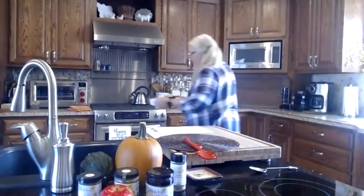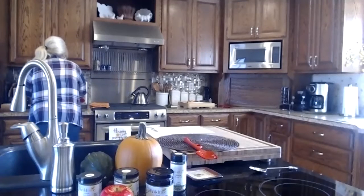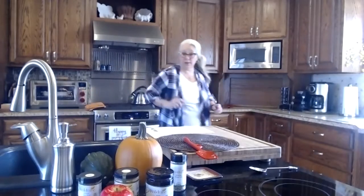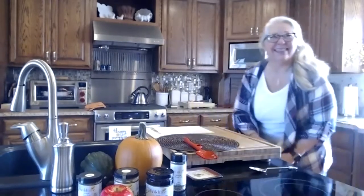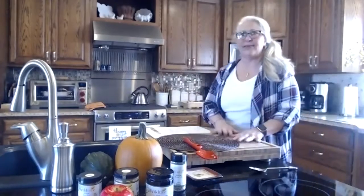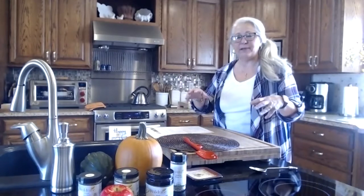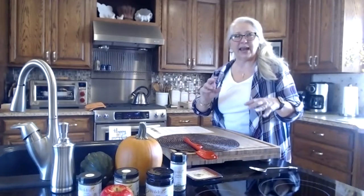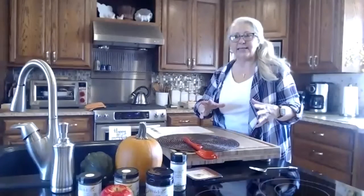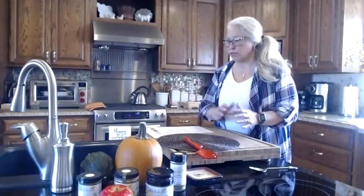So I'm just bringing this over. I'm going to put it in the broiler. You see me jump there. I know you did. I hit the edge of my hand on the oven rack. So yeah, it's just going to set there for 2 to 3 minutes and broil away. The top is going to be slightly crunchy and crispy a little bit. The cheese is going to become melty, and everything's going to warm through with that.